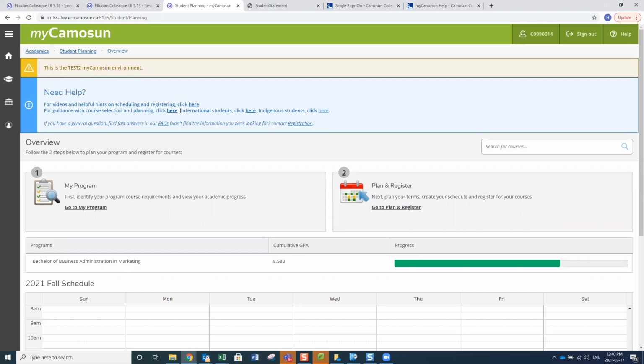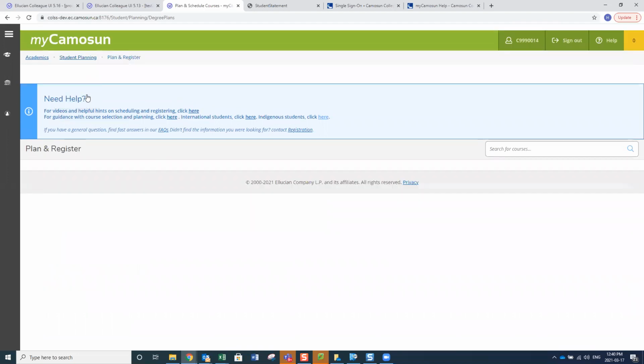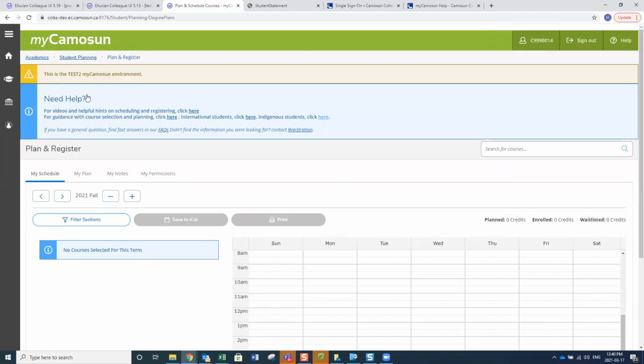So a question from Nikki, and this is around co-op options, but also around my notes. And I think that's something worth touching on. Is there a co-op option to include co-op requirements? And does the Co-op and Career Services Department have access to my notes under Plan and Register? And I was wondering, Haley, you could just reiterate the my notes and how they would be used as part of this answer.